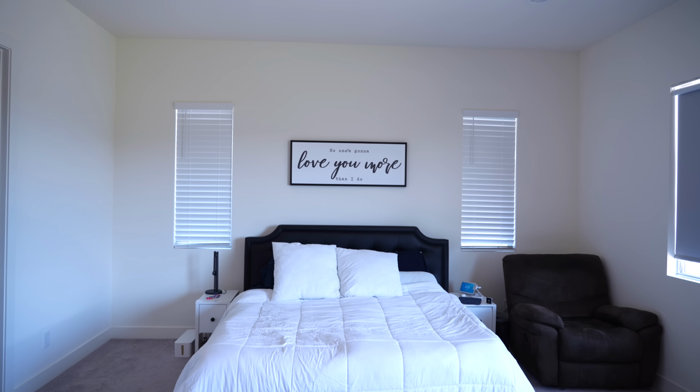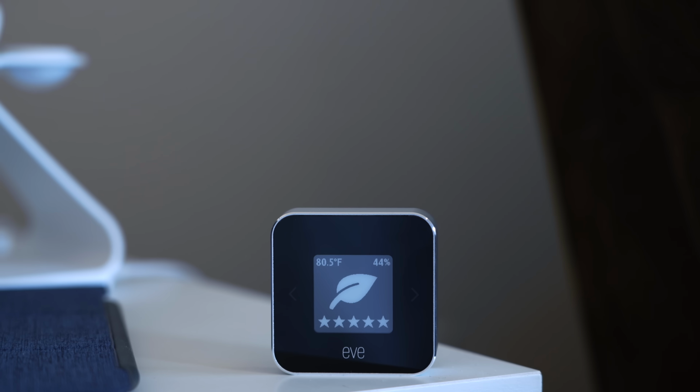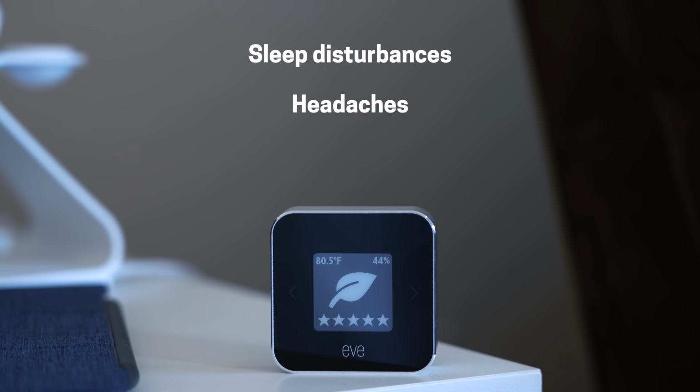First is in the bedroom where the magic happens. The magic of air quality sensors, of course. So you might have heard of VOCs. They stand for volatile organic compounds, and they come from everyday items, and some are non-harmful, but others can cause problems. Some of the problems caused by VOCs could be sleep disturbances, headaches, or sore throats.